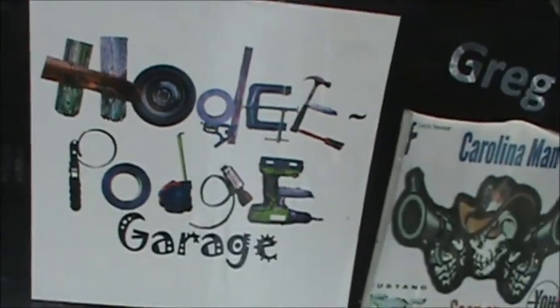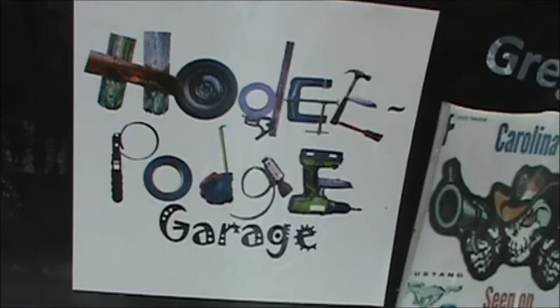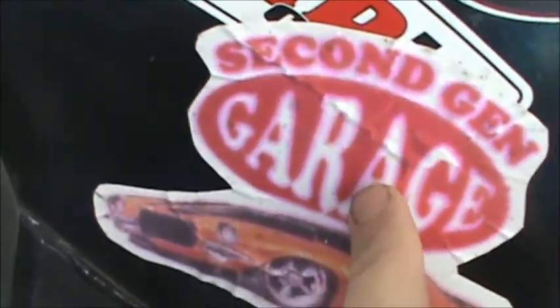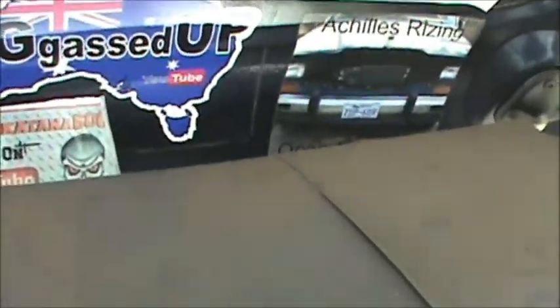There we go. Hodgepodge Garage, you're up with the rest of the YouTube Garage Gang members' stickers. And they're all doing fairly well. It gets pretty warm in here, but they're doing good. This one's got a bit of a fade on it from second gen, but it's still there. And there's some down here too.